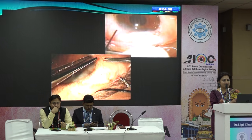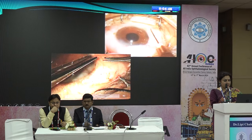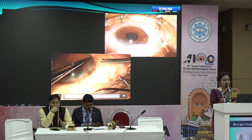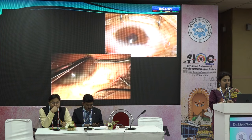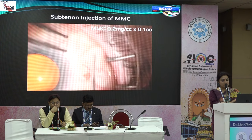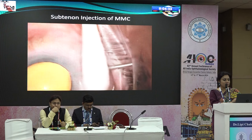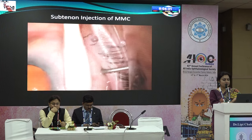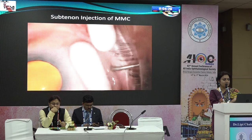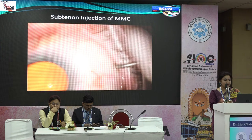Then subconjunctival antibiotics and steroids, this is optional. This is trimming of that releasable suture. It is cut flush with the cornea. There are other methods of taking releasable sutures. This was that MMC which I was mentioning, subtenon injection of MMC that can be done about 7 to 8 millimeter from the limbus. A Weck-Cel sponge is used to distribute this MMC and also to prevent mitomycin C from going towards the limbus.